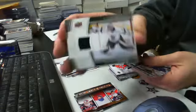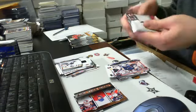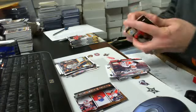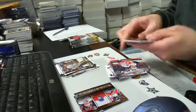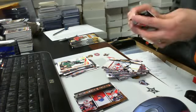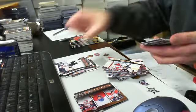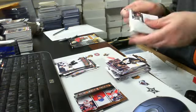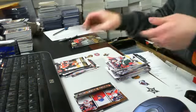Upper Deck game jersey of Jonathan Quick for the Kings. We have a Shea Weber canvas for the Predators. We have an O-Pee-Chee of Tyler Seguin for the Stars. We have a young gun of Nick Ritchie... of Richard Rakell for the Ducks. Sean Couturier canvas for the Flyers.